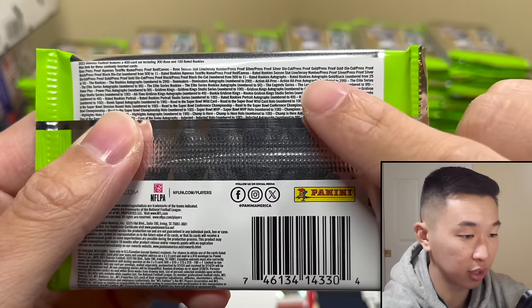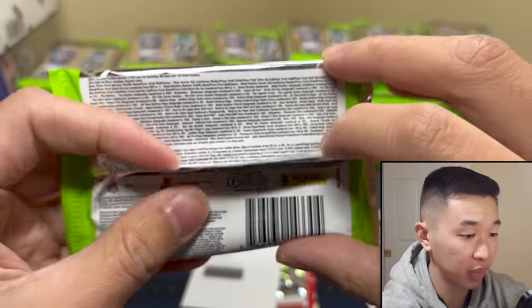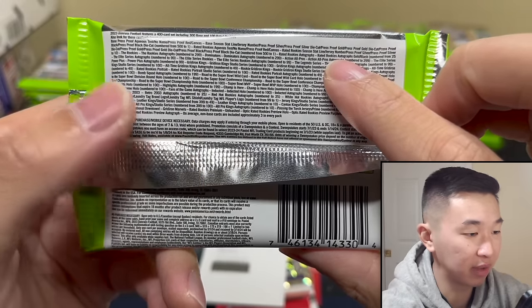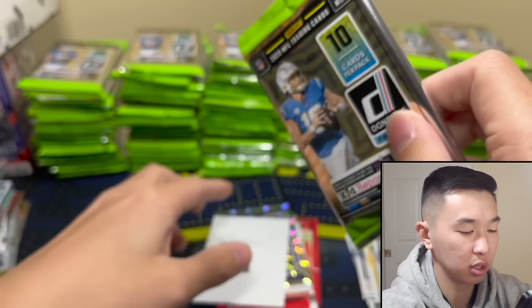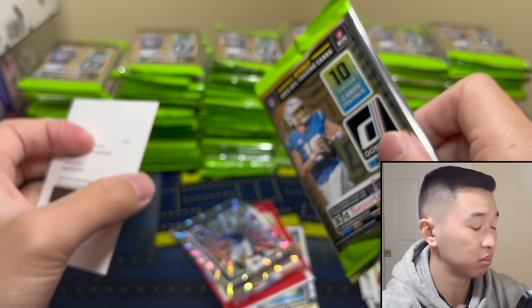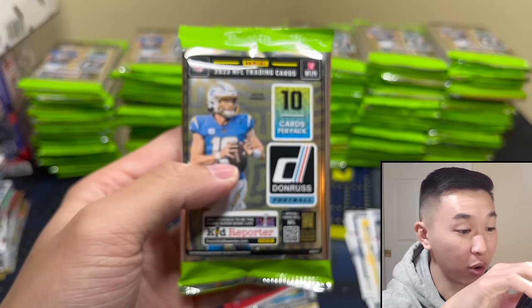So I see rated rookies. And let me pull this down actually a little bit. It might be down here. Okay, there it is. Rated rookie autographs, gold black, number 25 to 10. So that's to 10. So Mozzie Smith to 10, rated rookie auto. Nice. Cool card. I mean, I haven't seen it, but it's a cool one to pull.